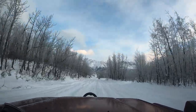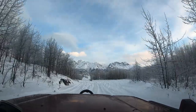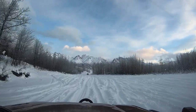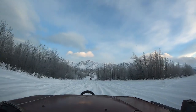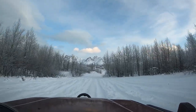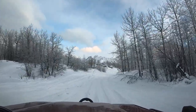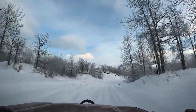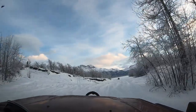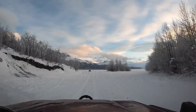Holy smoke, lots of snow this year. Not an easy run this year for sure. Momentum and speed is your friend. I took out my rear locker for the time being, so I'm all in the open diff. Woo! All white powder out here, man. Snow machine land.